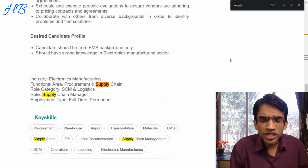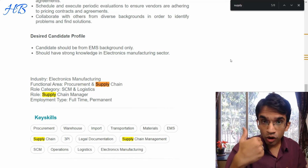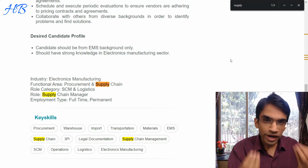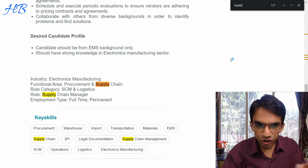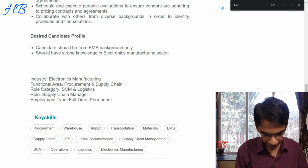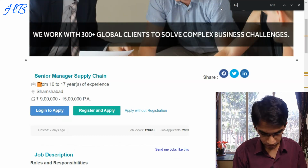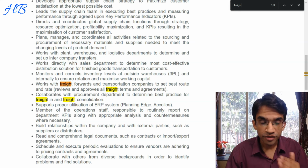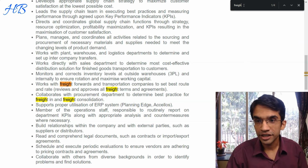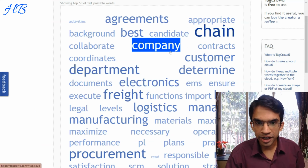Now you will say, oh, I know supply chain. Make sure you are using the same keyword. Sometimes it happens that in your past company, your lingo is not matching with their words. Make sure you use their words. Okay, so make sure you use similar words. Now suppose I type freight, it was getting repeated also. Yeah, so freight forwards, freight terms, freight in, freight consolidation, you got to have these keywords at least sometimes in your job description, right? Now another one could be department or agreements or procurement.